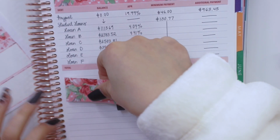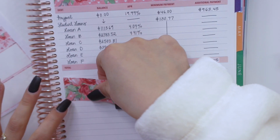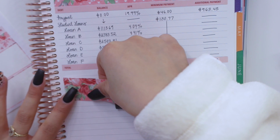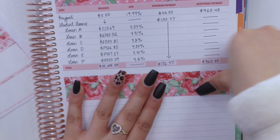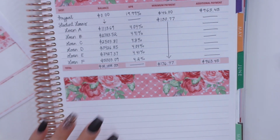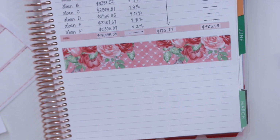Okay, so now that I have my debt snowball spread all set up, I'm going to do my debt payoff plan, which has definitely not only opened my eyes, it has helped me plan out how much money I am going to be putting towards my debt and kind of have a goal for me to be able to put that much money.